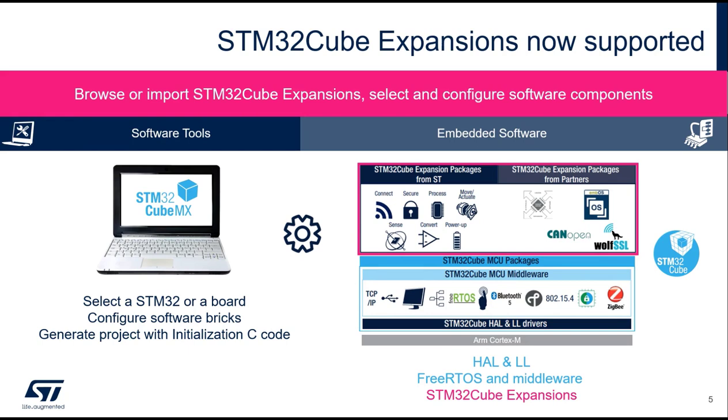On top of this, users can now browse STM32Cube expansions in the STM32CubeMX tool and open them. It's also possible to import additional packages that are not listed in the STM32CubeMX tool. Users can select and configure software components from these packages. STM32CubeMX will generate a project including these software components for users' own hardware configuration.